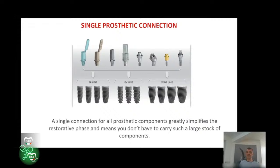And the other big advantage, of course, across the lines of EV implants is that we have a single prosthetic connection. So for all of our prosthetic components, for our abutments, our healing abutments, our impression copings, etc. We don't have to worry about carrying a huge stock of the things because they fit into all of these different implants, which is fantastic in terms of the amount of stock that you have to carry.